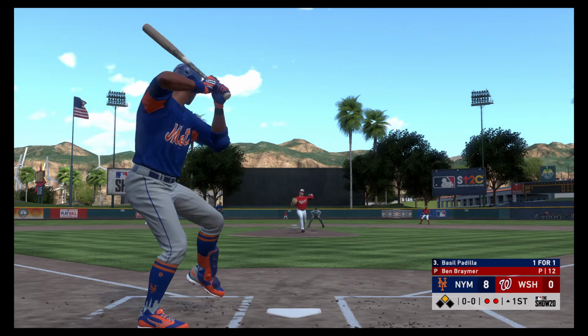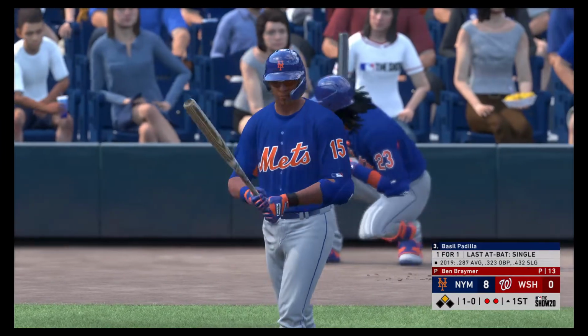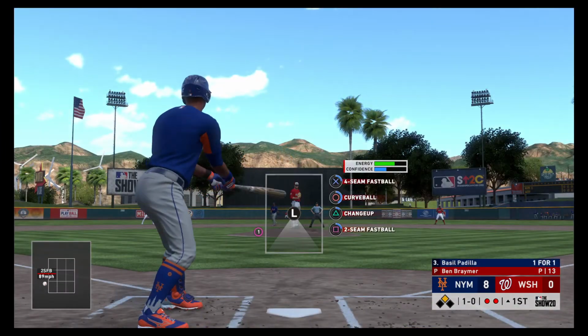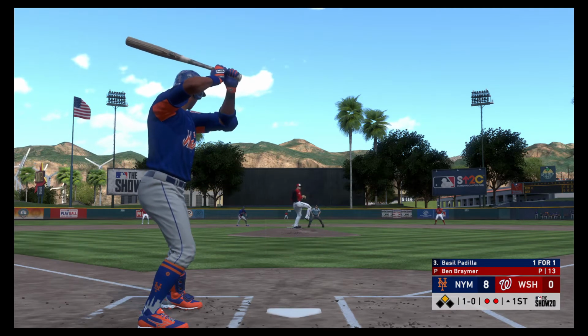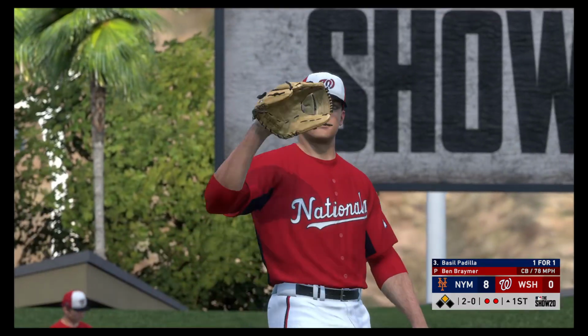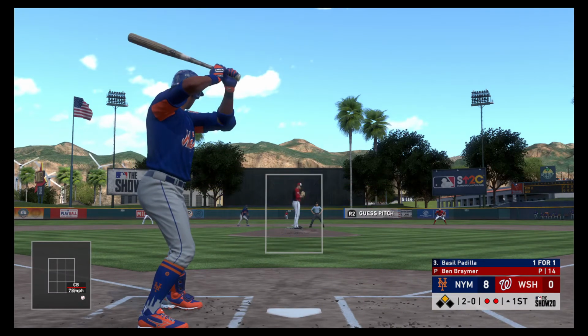Into the box now, Basil Padilla, as he'll take a look at ball one. A couple of RBIs for him already, and a chance for more here. Two and 0. Somebody's getting frustrated. He's not used to getting hit around like this.